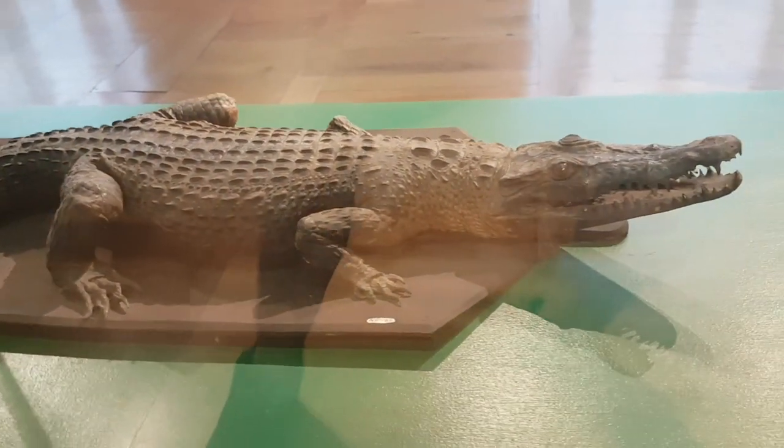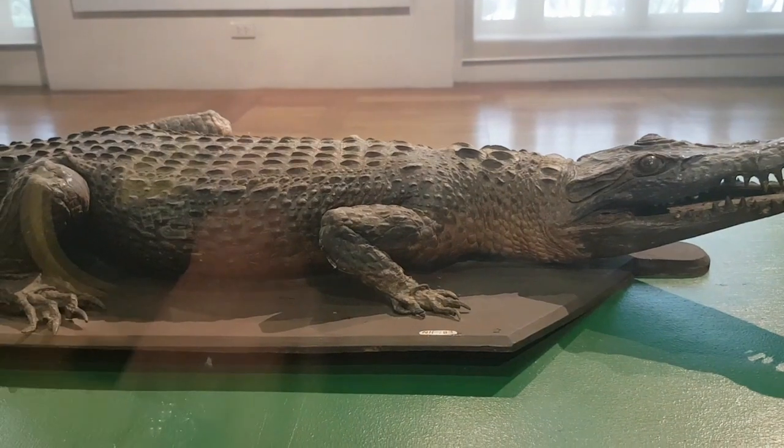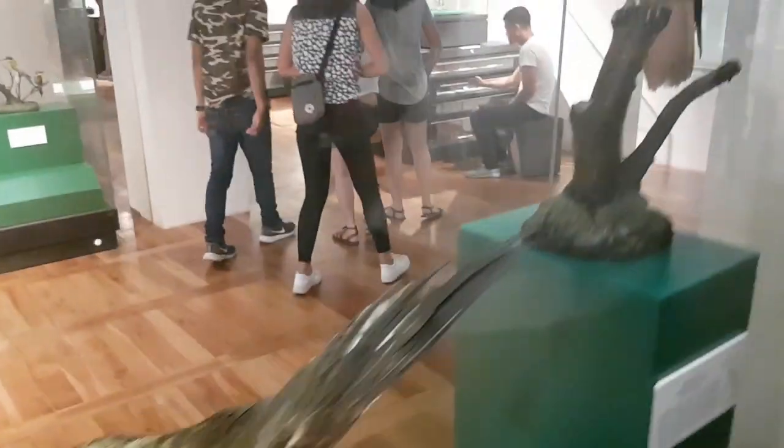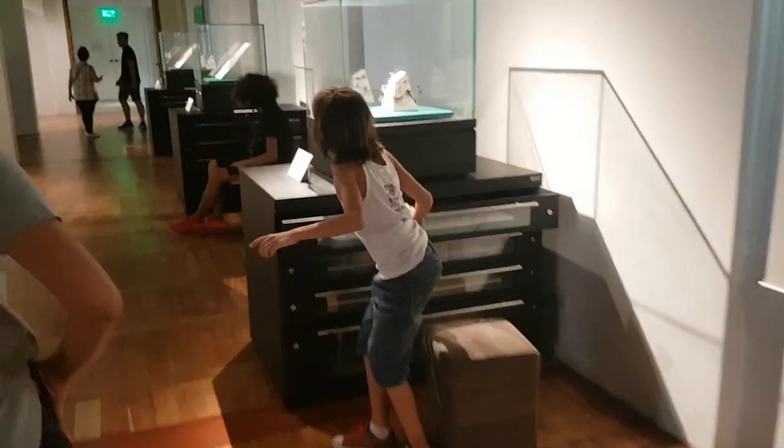This is the Philippine crocodile. Crocodylus mindorensis Smith. Wow, what's that?